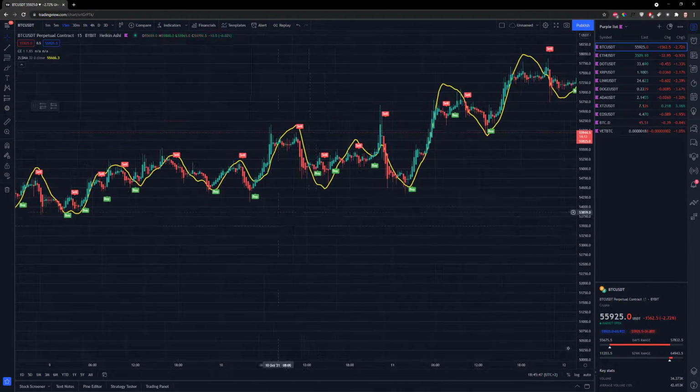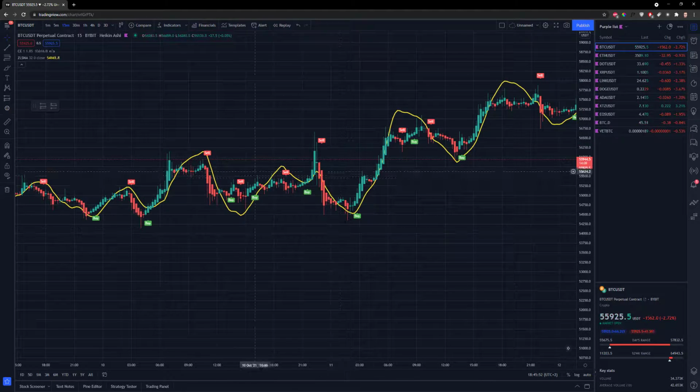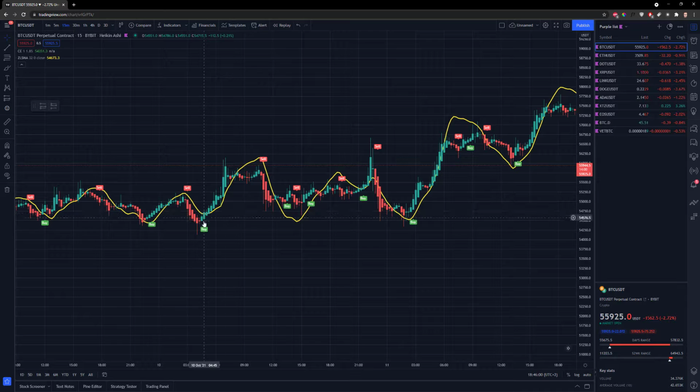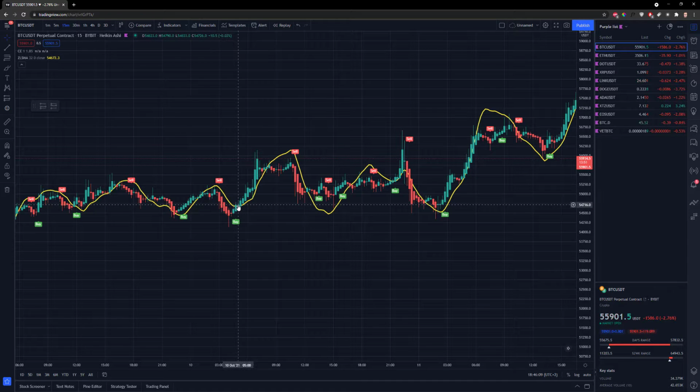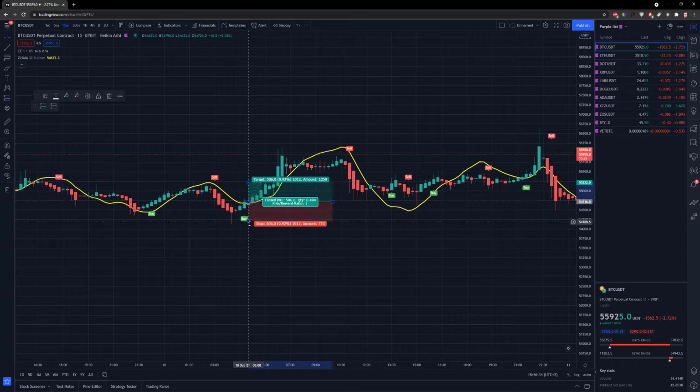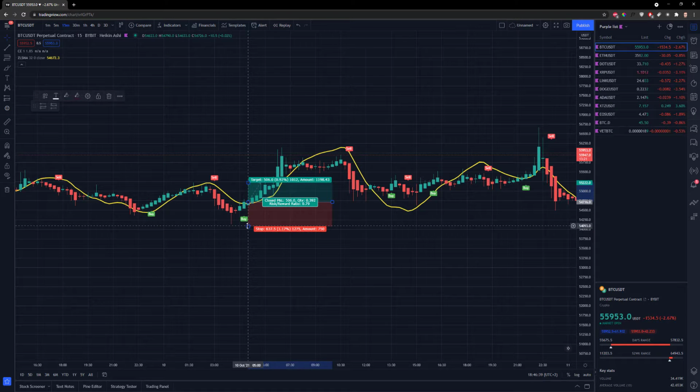So the strategy is that you want to take long positions when it tells you to buy, and only go long when the green candle is going through the yellow line of this indicator. That means you go long after this candle closes, because this buy signal can go away, but it doesn't go away after the candle closes. So we would take a long position right here, because this candle goes through the yellow line. We get a buy signal, and that's where we would place a long position, with stop loss just below the last swing low, and target a risk reward of 1.5. So this one would be in profit.